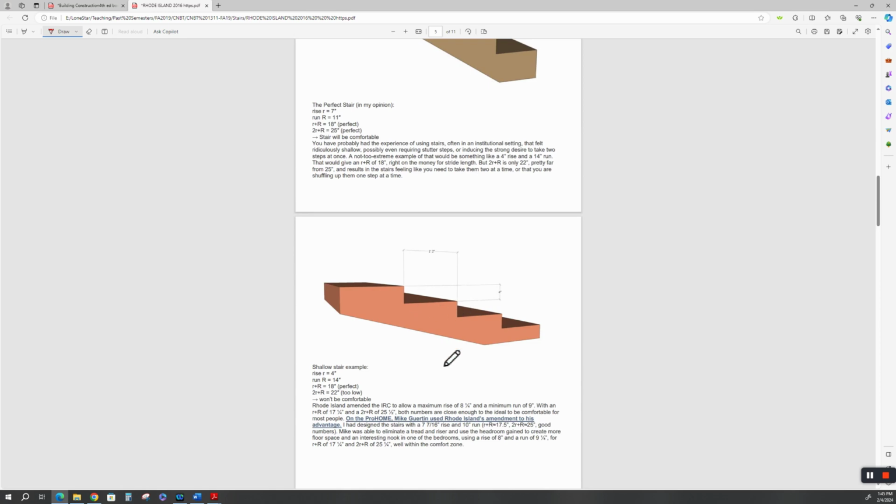So Rhode Island amended the IRC, the International Residential Code. That's what they use up there, or they did at this time when he wrote this article, to allow a maximum rise of 8 and a quarter and a minimum run of 9. Okay. Both numbers are close enough to the ideal to be comfortable for most people.